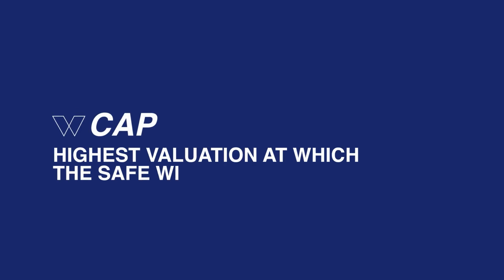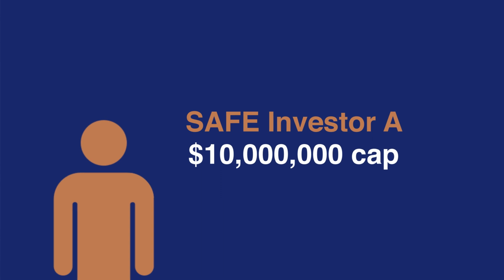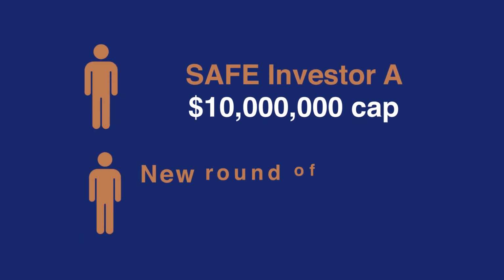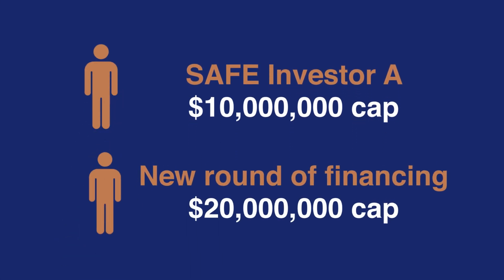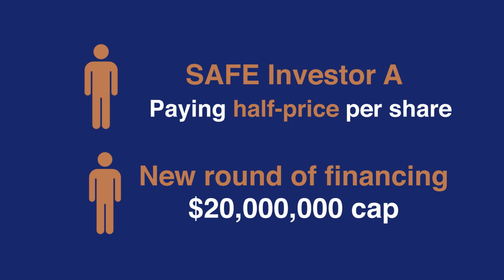Now let's discuss the cap. The cap is the highest valuation at which the SAFE will convert into equity in your company. Let's assume that you have a SAFE holder with a $10 million cap, and then you have a new round of financing that comes in at a $20 million valuation. So that SAFE holder will be paying half price per share relative to the new investors.